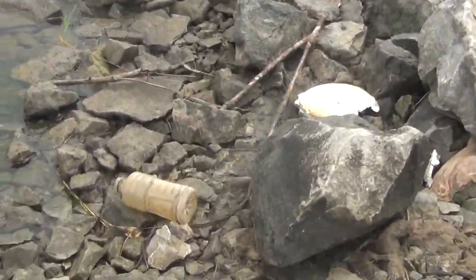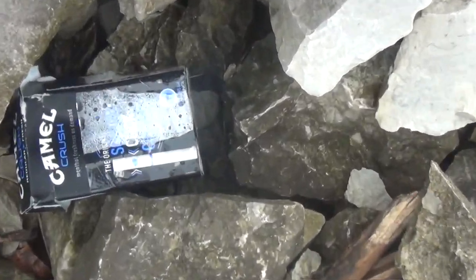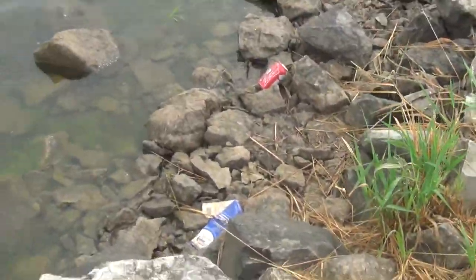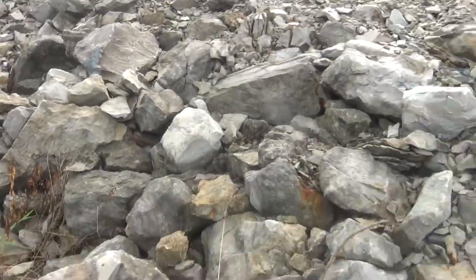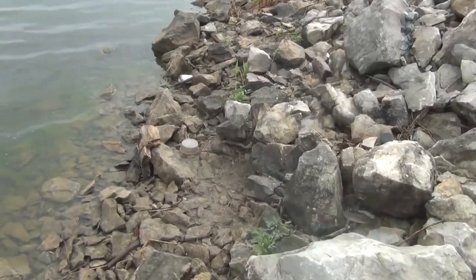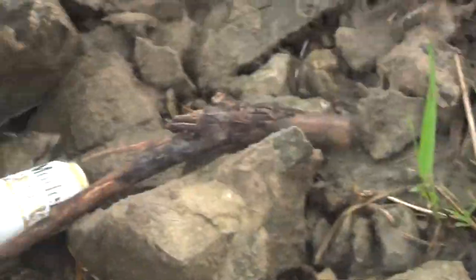Trash, trash. More bobbers. Styrofoam cap of some sort. Camels. You know, 3 out of 4 doctors prefer camels. Coke can. Laser sharp hooks. More bobbers. But I'm not ever buying bobbers again if I can just come here and pick them up. Some sort of container. What do you call that? Skull or chew can. Modelo.